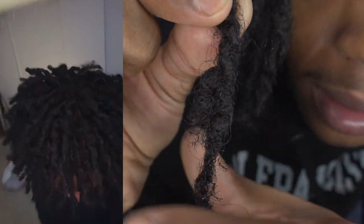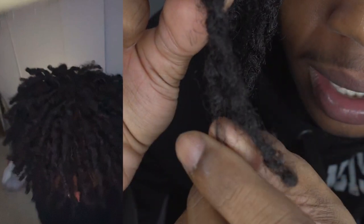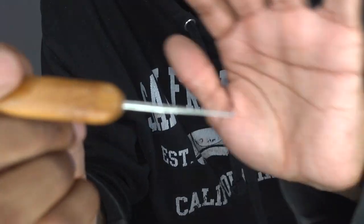For instance, I have to put some of my dreads together a little bit. At the ends it's still not good. So I take this right here. Y'all see that? Y'all see all that hair? And y'all see how it's not together? So what I would do, I would take this. Can y'all even see that?